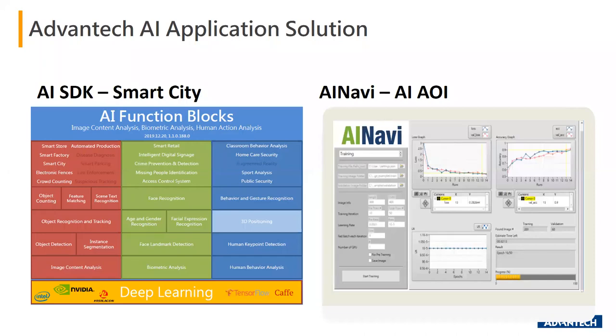Something like, if you are a VMS vendor or an NVR vendor, and you want to make bigger progress into the AI era, you can come to us. You can leverage our AI computing to help your NVR have AI capability to analyze people, analyze vehicles, analyze events.